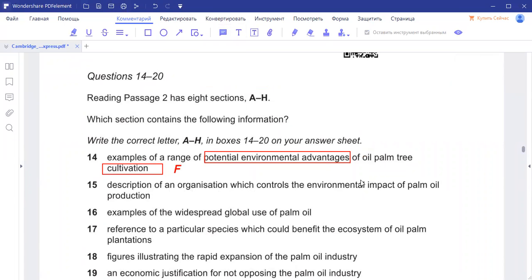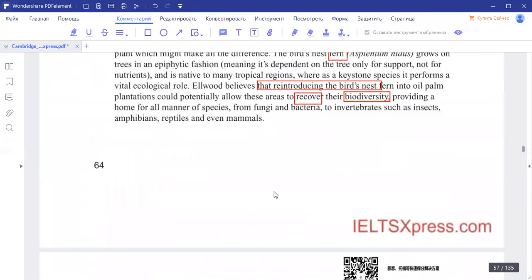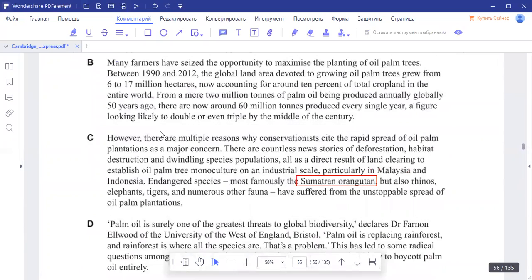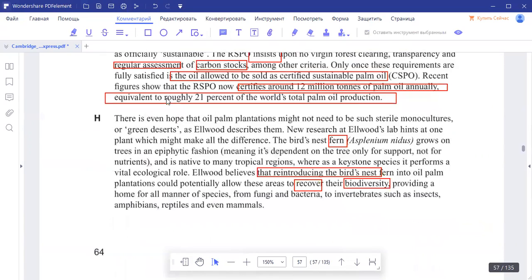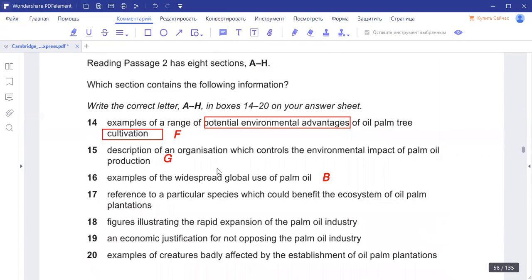Description of an organization which controls the environmental impact of palm oil. Okay, this is absolutely RSPO. Examples of the widespread global use of palm oil. Widespread. I think this one, B. Just in case, but in paragraph A also we just read something about it, but in B, as you can see, we're talking about this volume. Global land area, like all that stuff. Also kind of might be here too. And we don't have time.